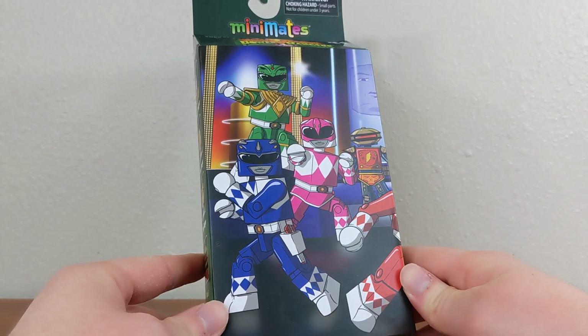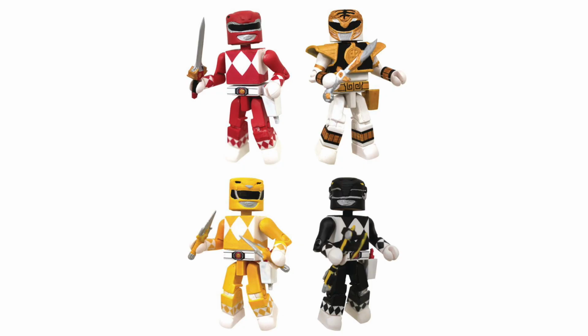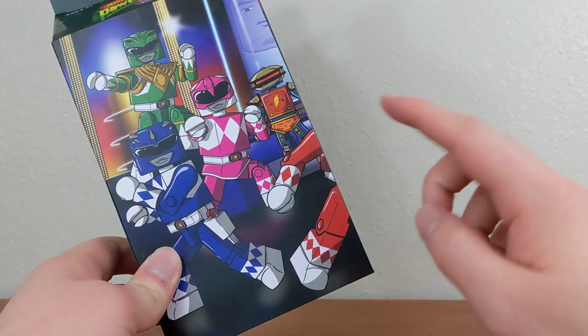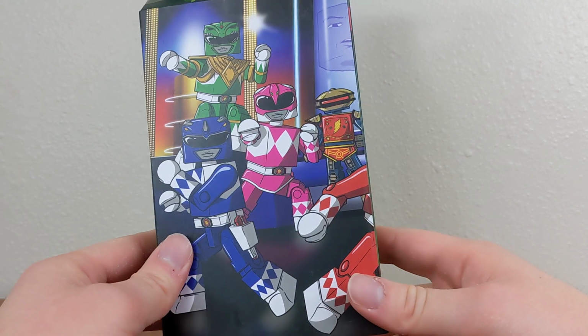I think these have been out for a couple of months at this point, and I know at San Diego Comic-Con they showed set 2, which is currently up for pre-order right now, which has the rest of the team, and there's also like some Zords that are coming out as well. So I'm definitely going to get the second set, especially because of this, which we'll get to in a second. I'm not sure if the Zords are going to connect as well, but we will see.